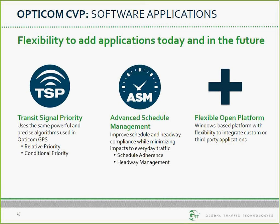But as you think about taking that a step further and saying, I don't want to just move my buses more quickly, I want to move them more quickly at the right time to ensure that they stay on schedule. That's where the software application Advanced Schedule Management comes into play, where you get more out of your TSP to ensure that you're not just moving buses more quickly, but you're really, at the end, driving schedule adherence or headway management. So those are two key applications that we're releasing right now.